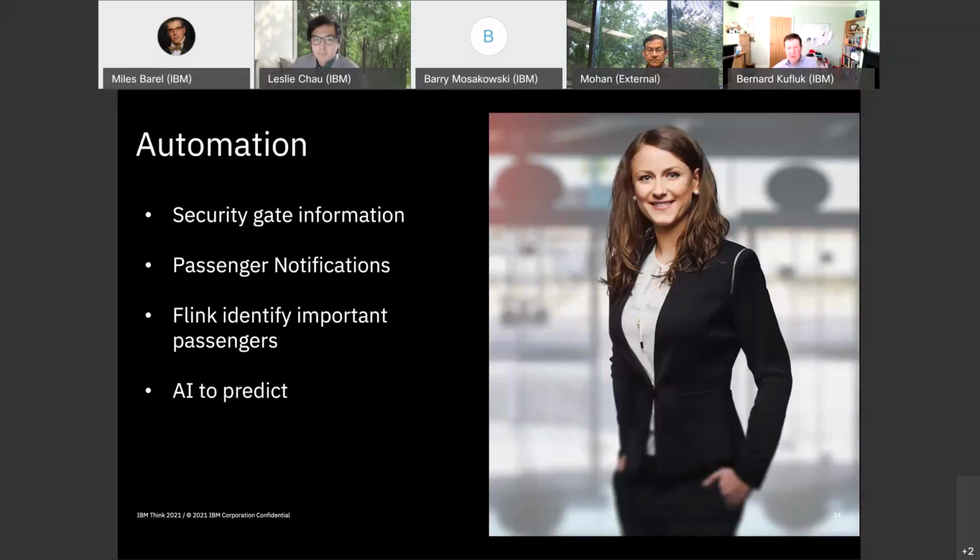So summing it up there, what did we do? We were using automation to help the gate clerk make better decisions. First, we gave her information about whether passengers had passed through security. Then we alerted passengers by email that they were running late, and we sent to their phones as well. Then we used Flink to identify important passengers by processing that historical data and picking out passengers that had travelled twice in 60 days and marking them as important. And then finally, we used AI to predict what passengers were going to do based on past history and help Emma at the gate make the best decision on what to do.